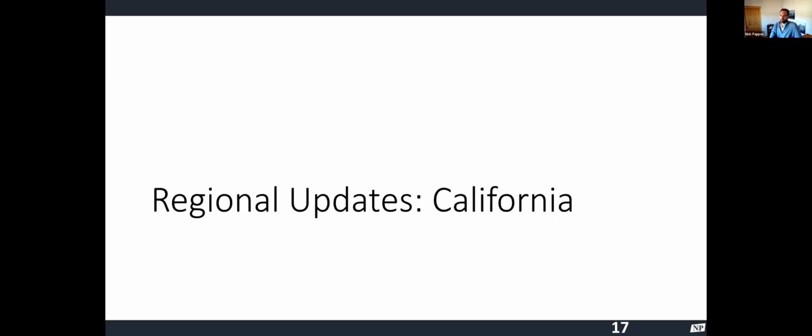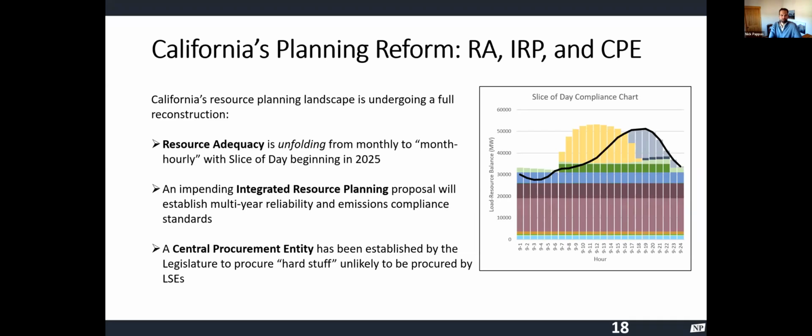Let's jump into California. California has one of the more complex policy landscapes. I think folks would generally view California as having an RA black box in the model, and also a policy black box that we're all trying to figure out as it constantly evolves. We have three major changes in resource adequacy coming in California, in addition to the physical changes that we're managing and modeling. We have three massive policy changes.